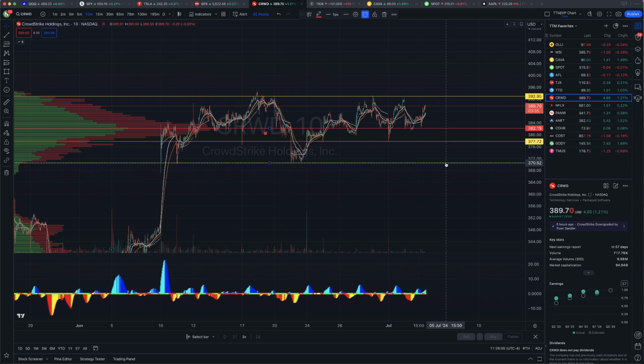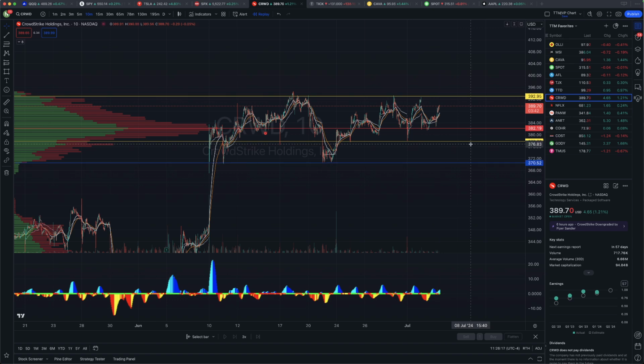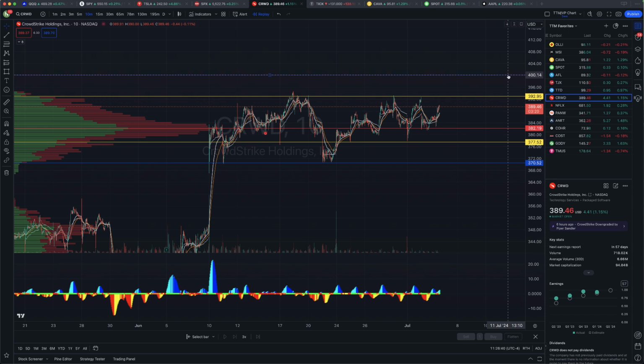I could even come in here and put in kind of a secondary, I don't know what you want to label that. You can label that whatever you want, maybe like a blue, as kind of a very, very bottom of the pattern. I mean, you could, if you like, bring this down, but then that just sort of opens up the pattern a little bit more. I'd like to try and buy something off of this level here if we get a pull down into there. And then I would be targeting probably 400 here.